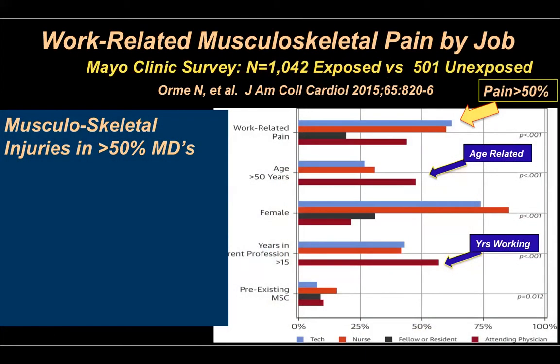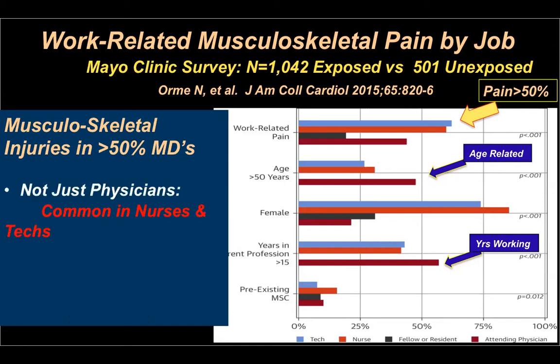This is a study from the Mayo Clinic published in JACC in 2015 that looked overall at their institutional workers in the Cath labs, comparing those who actually worked in the labs, where they're in harm's way and exposed, versus 500 people unexposed. They found that 50% of those working in the lab wearing lead had orthopedic injuries, and it was related to age and number of years worked. And it was not just physicians, by the way, it's nurses and techs as well.